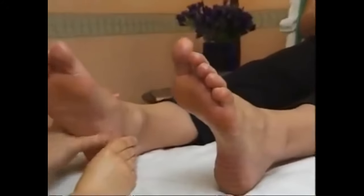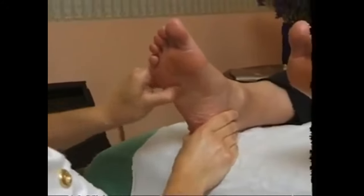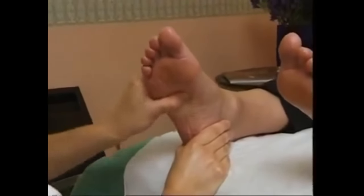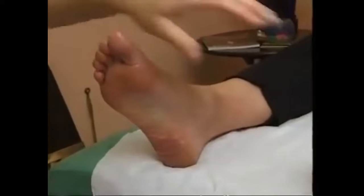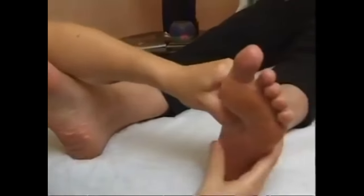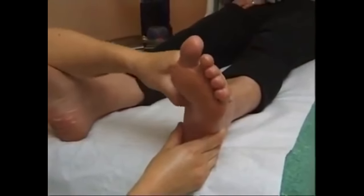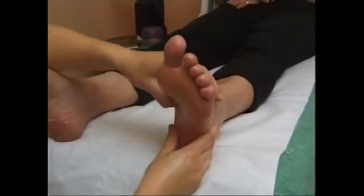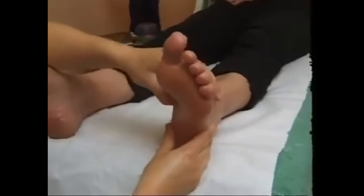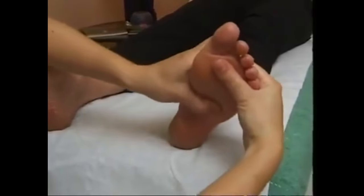Now the digestive system. The liver was okay when we tested it, wasn't it? Yes. There wasn't any pain there. So coming across to this foot, working the stomach. Now this was quite sensitive earlier. So I'm going to be quite sensitive with my massage. I'm not applying too much pressure at the moment. And again with the pancreas.